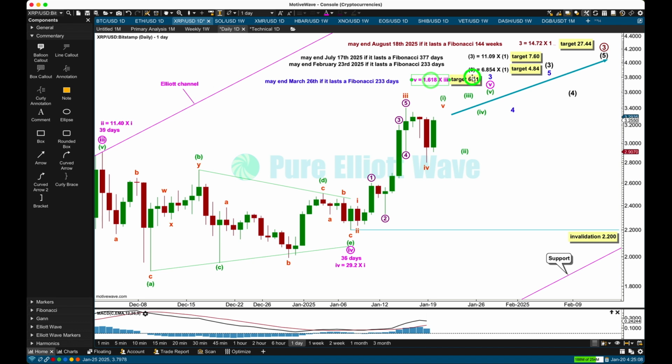Now this target doesn't work with this target for intermediate 3, one degree higher, but this target does work with the new target for intermediate 3. So if this is where minor 3 ends, and I'll discard this, I'll work on this and possibly even calculate something higher then for intermediate 3.